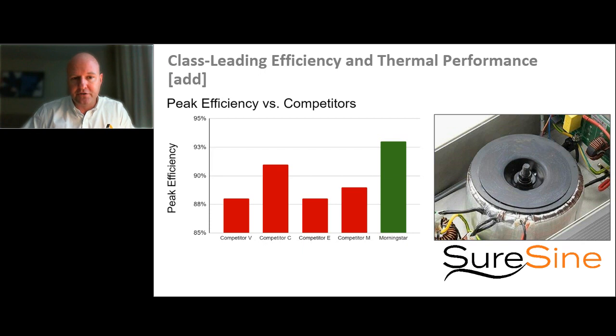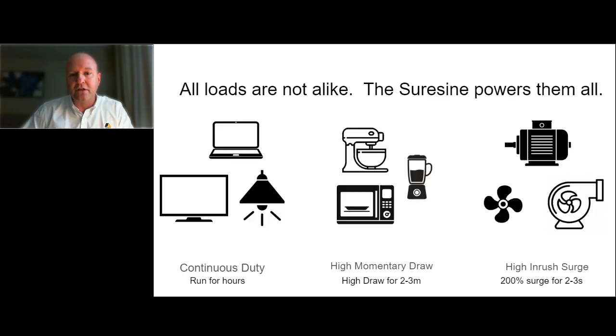So you can see that typically when you look at Morningstar's overall efficiency exceeding 93% across the entire model, you can see, compared to competitors, the standby consumption that can be in effect by some of these products that I would say are not industrial grade can be very inadequate. 88% or anything lower, you're going to be losing a lot of power to those applications.